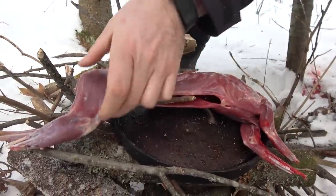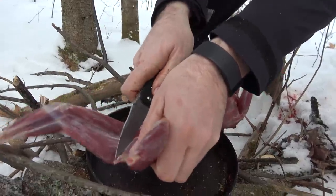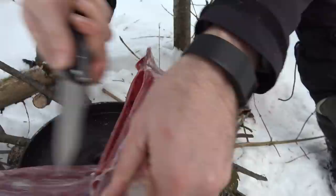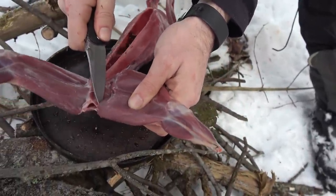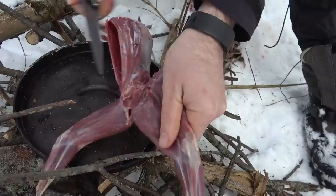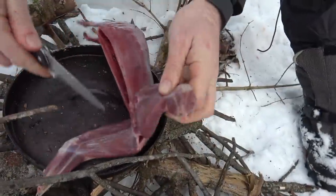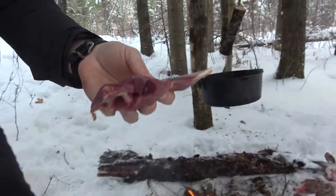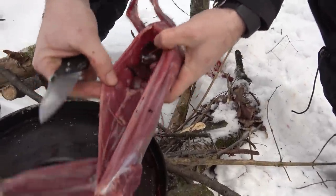We're gonna quarter this guy up to put it in the stew. So they have a really narrow hip and a lot of back leg, which is not surprising, they do all that jumping. And if you cut at the right spot, you'll find the hip bone. And you just cut that back leg off. Then we bring it up to the pot, following. Ah! Sorry, I moved my hand back too fast. So there's a piece.